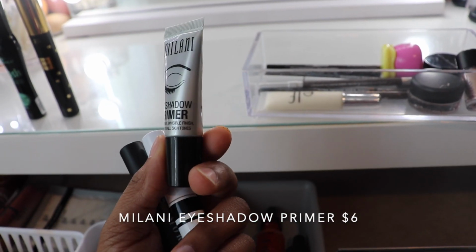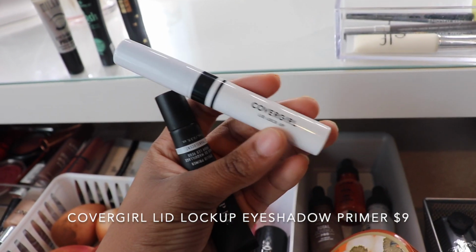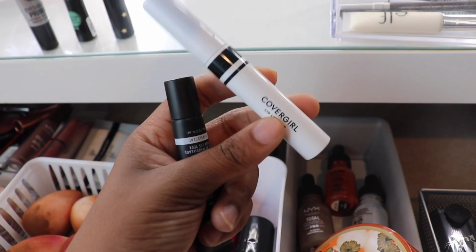It's supposed to be a lightweight, invisible finish. This is the CoverGirl Lid Lockup eyeshadow primer. I have never heard anybody talk about this. I've never seen any post about it. And it was actually pretty nice when I used it.